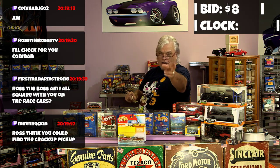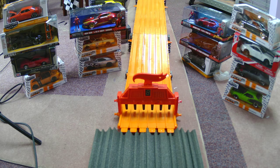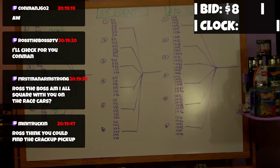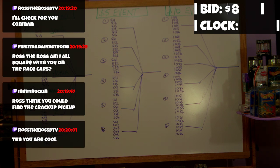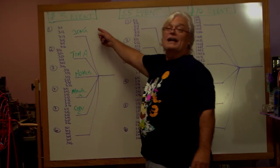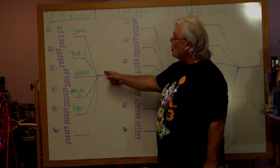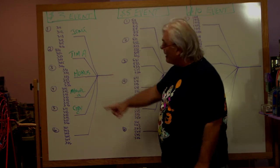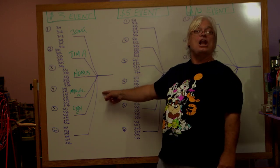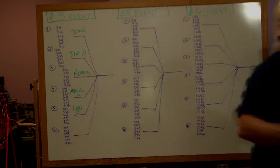Race number six, heat number six. We've already got the winners. Heat number one was Johnny G. All right, I'll show it to you. Hold on. There it is. Oh, that's not working. Hold on. Let me get that down. Heat number one, winner was John G. Heat number two was Timothy Armstrong. Heat number three was Hocus Pocus. Heat number four is Manuel Granillo. Heat number five was Double C, Cody Collins.